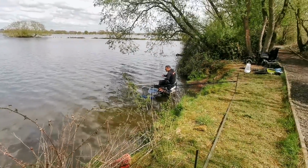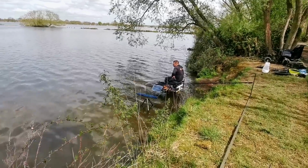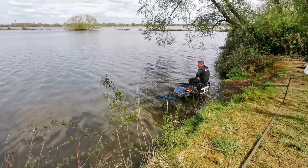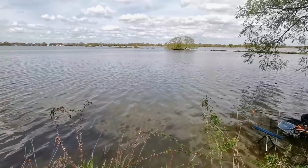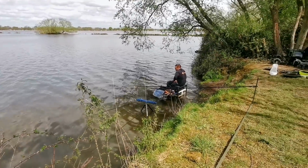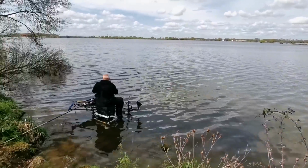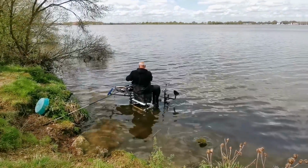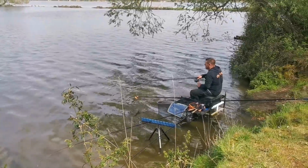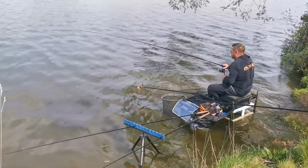Ian's on his short line now. He's had a couple of indications. It's been 20 minutes now on that line. He's not had anything on that line other than a couple of liners. So he set his long line up before he came off that. So I'm sure if he's not going to catch anything on that in the next 10 minutes or so, he's going to be going back long way. Hopefully he's going to catch one on that visit. And speak of the devil, it's just gone round. Looks like it's going to be a skimmer, this one.